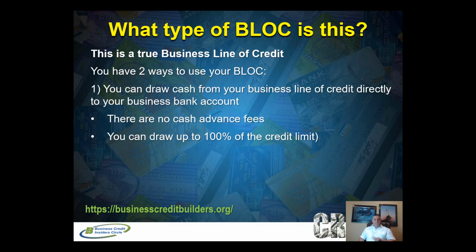So with this, I call it a score-based BLOC, short for business line of credit. You can draw cash from your business line of credit that you get approved for directly to your business bank account. So you don't have to worry about cash advance fees. You could draw up to 100% of the credit limit.